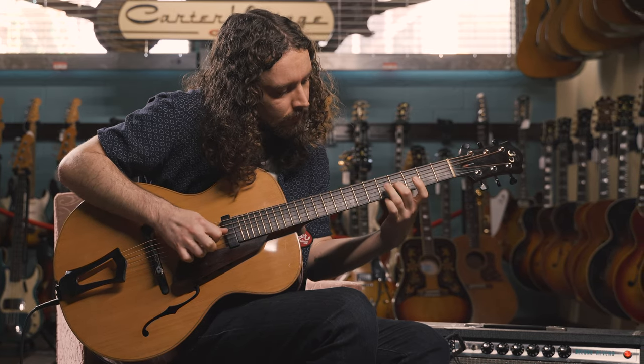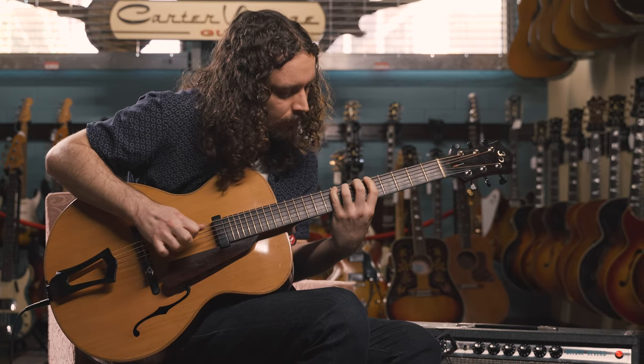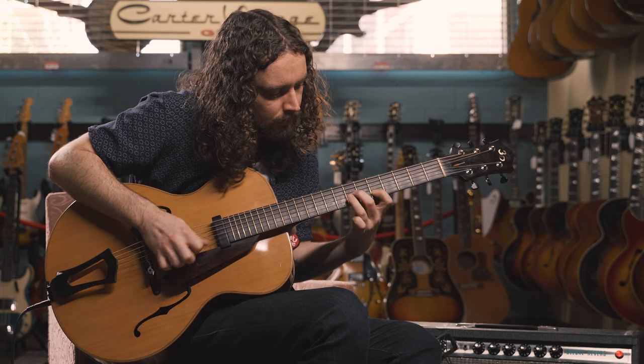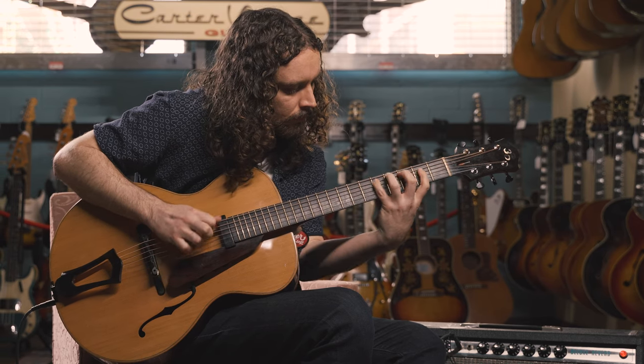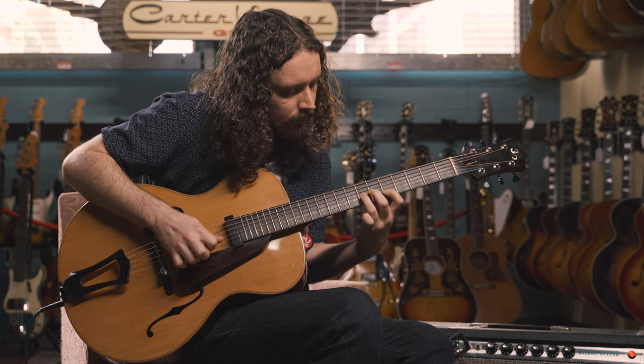Wow, that's so beautifully said. Well, that kind of dovetails into my next question. Do you have a dream musician you would love to craft a guitar for, who you think suits your style of building really well?